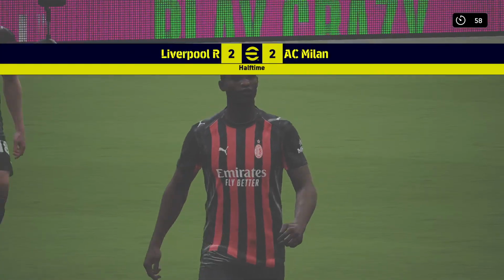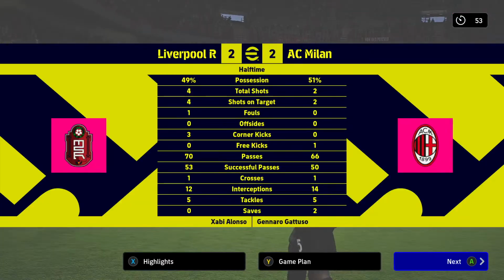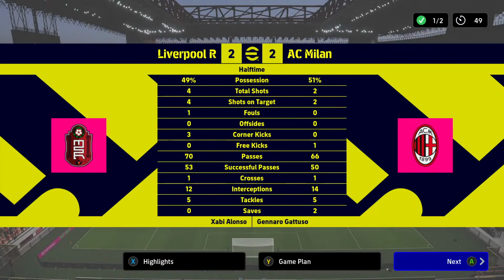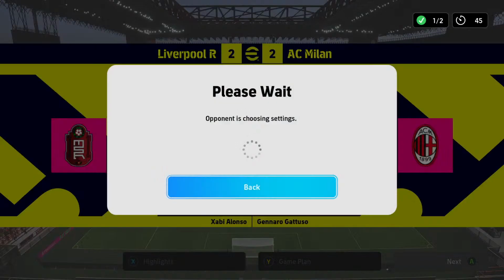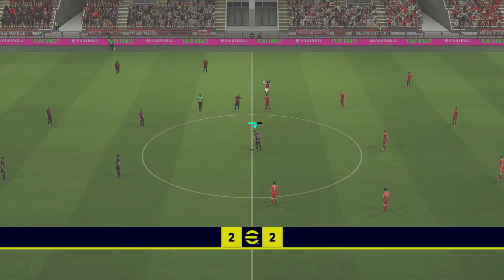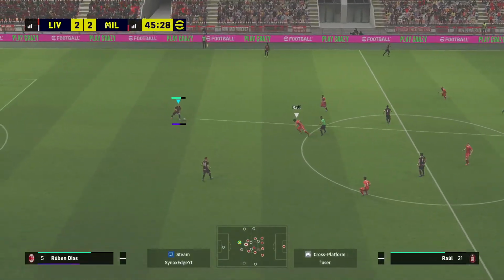Milan are involved in a terrific contest here. It's been a slugfest and a half. Caution certainly not on the agenda here from both sides. What a good half. They've gone blow for blow and it's 2-2. There's the whistle then to start the second half.